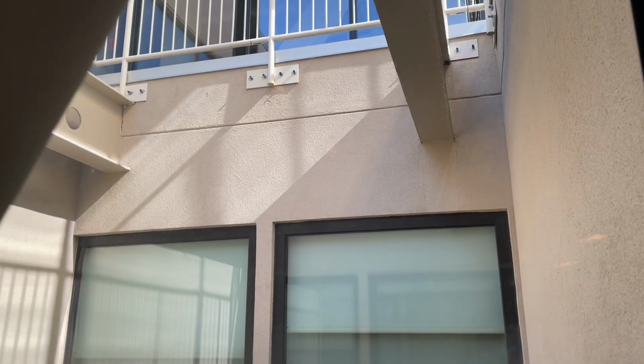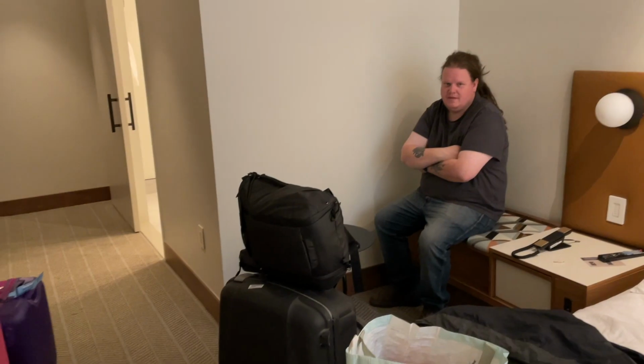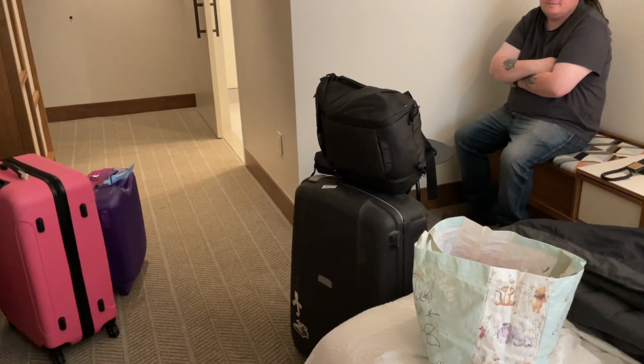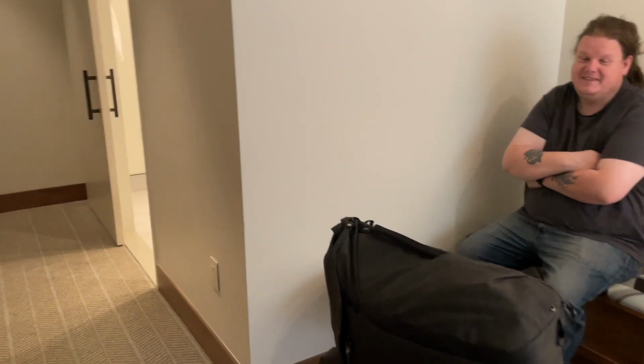This is our wonderful view from the hotel. Well, we can see the sky. No idea what's below us because it's all completely frosted. But anyway, we thought that was quite funny. Ready? Ready. We just managed to shut the suitcases. It was a bit of a tight squeeze. A little bit.